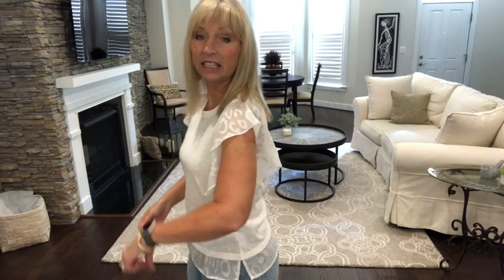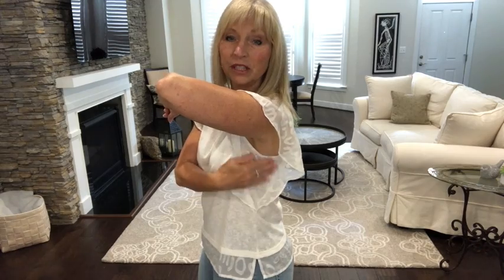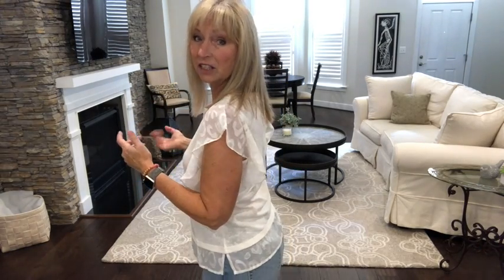I would just have to wear a different bra with this so it wouldn't be as noticeable or see-through, or put a cami with it. It sure is cute. Okay, so it has this sheerness on the bottom also, which I think is really nice. It has the slit, the arms go all the way up, the material to the arm. The fit is great.